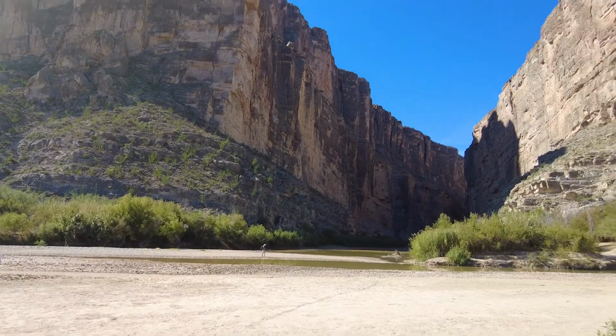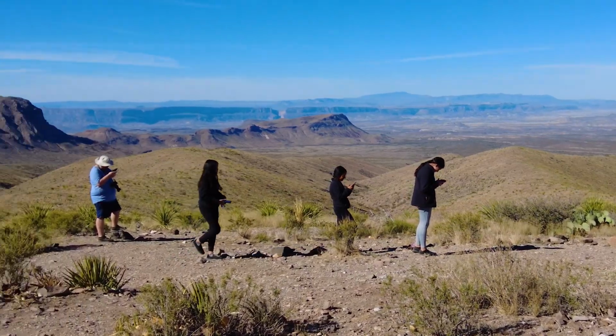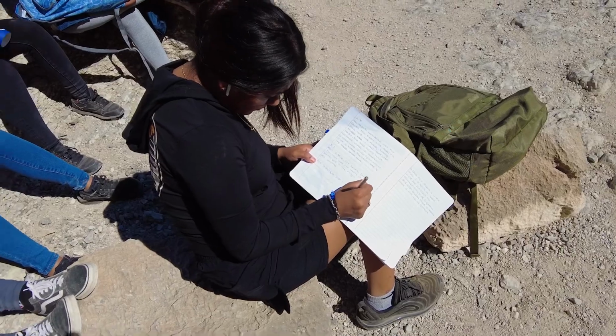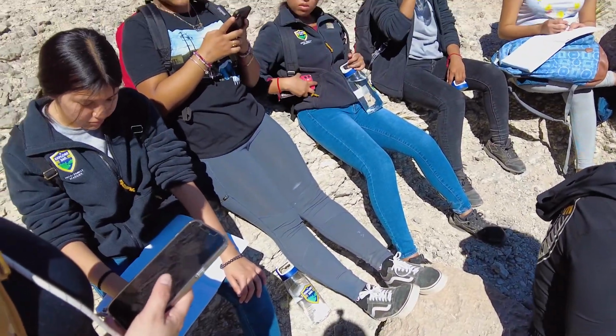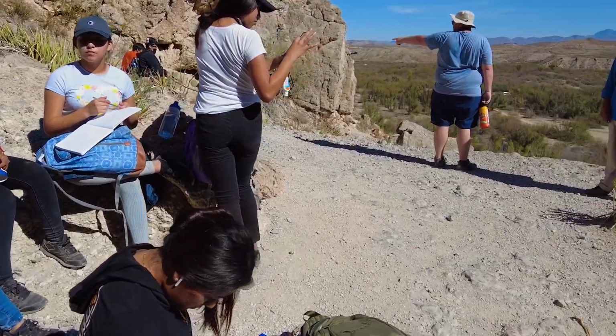The best thing I've learned so far is how this is all created and the history behind everything. That each layer of the mountain has different colors. And like the colors is like the years that it's been formed, or like each color is each year.